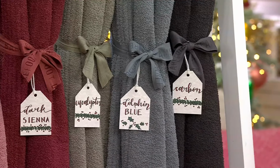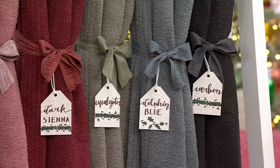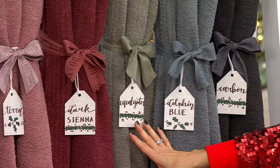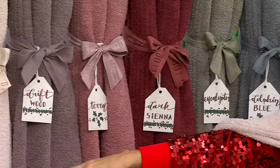Carbon, I mean, if you don't know what to get them and they're really luxe, I always find that carbon just looks so expensive and rich. A masculine color, but something very alluring, I must say, about that too. Eucalyptus is finally back from a locked vault of colors. Yeah. Then you've got your new but exclusive dark sienna, your Terra, your driftwood, and your stone.